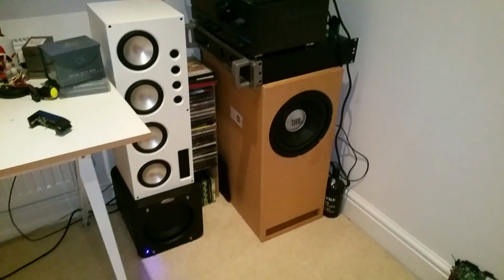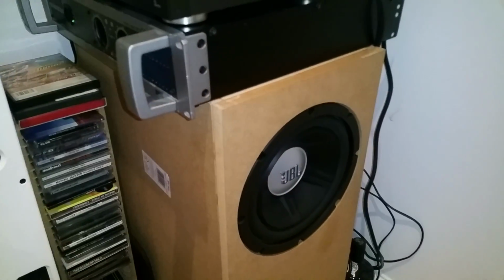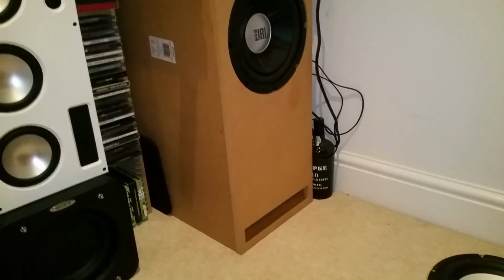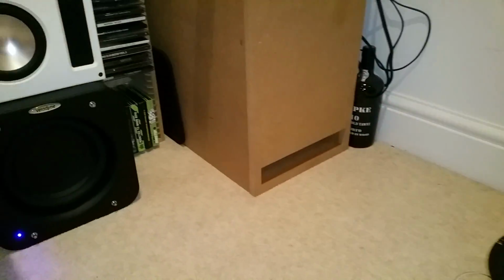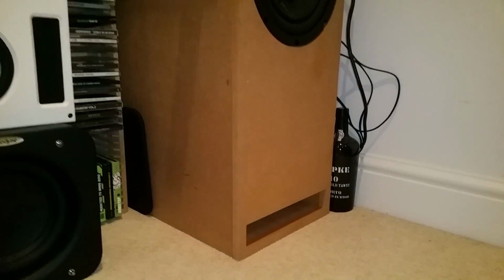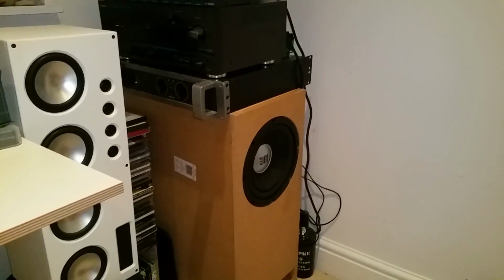A request from Shadow to make a video on this big JBL subwoofer here. It's a 2.1 cubic foot box tuned to 23 Hz. There's a 1 meter long slot port in there. Not the biggest port, but it doesn't get too noisy even when the driver's moving quite a bit.